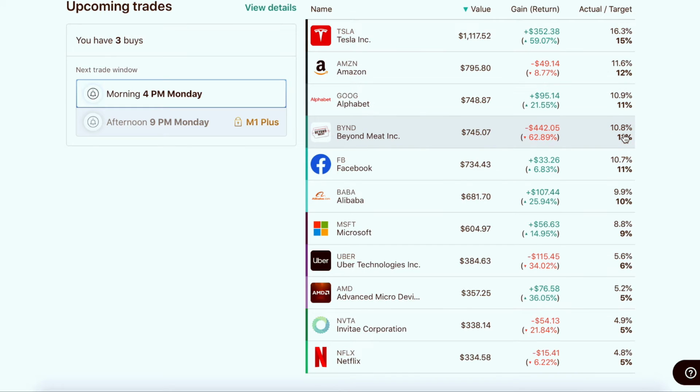So while it's down, I'm actually investing more in it. I'm going to keep the allocation at the same rate and keep buying shares while they're low, because this company is already profitable and it's been on the stock market for less than a year, and they already reported positive earnings. Tesla has been on the market for years now, and they're just starting to report positive earnings. So I have a lot of faith in Beyond Meat.